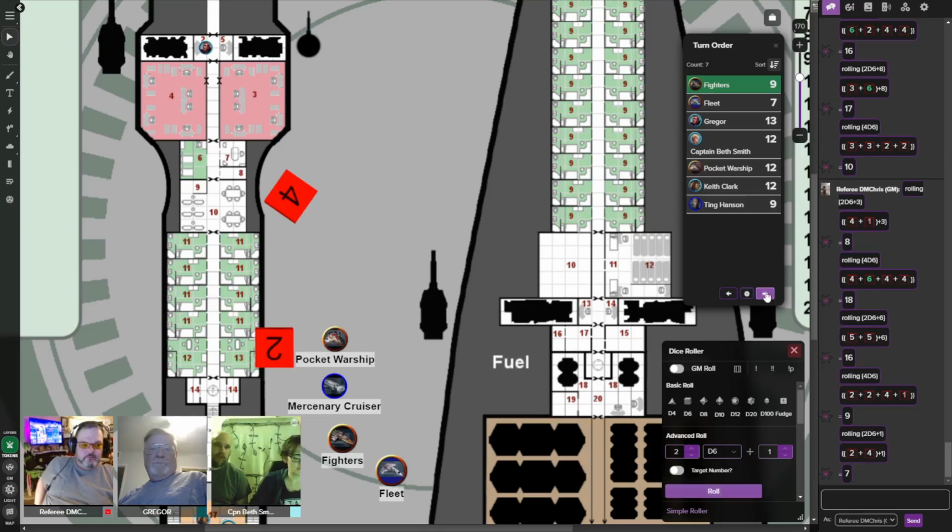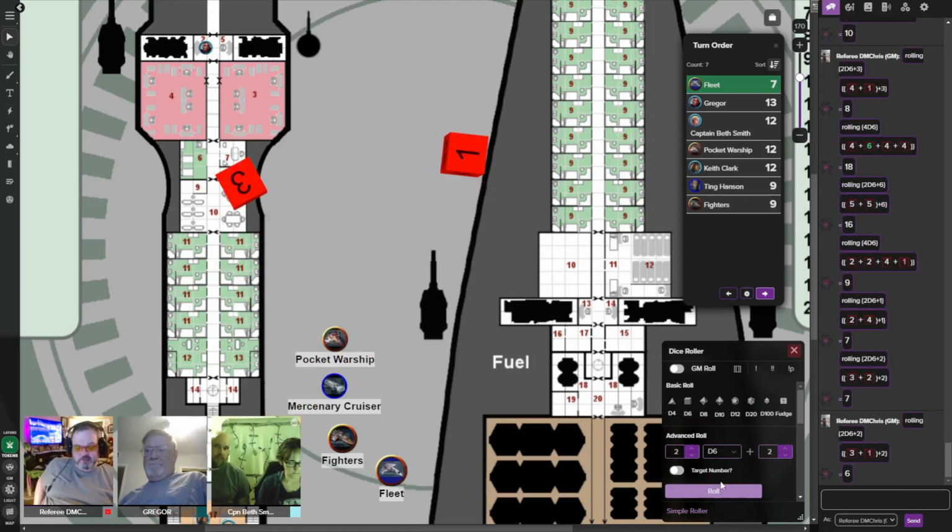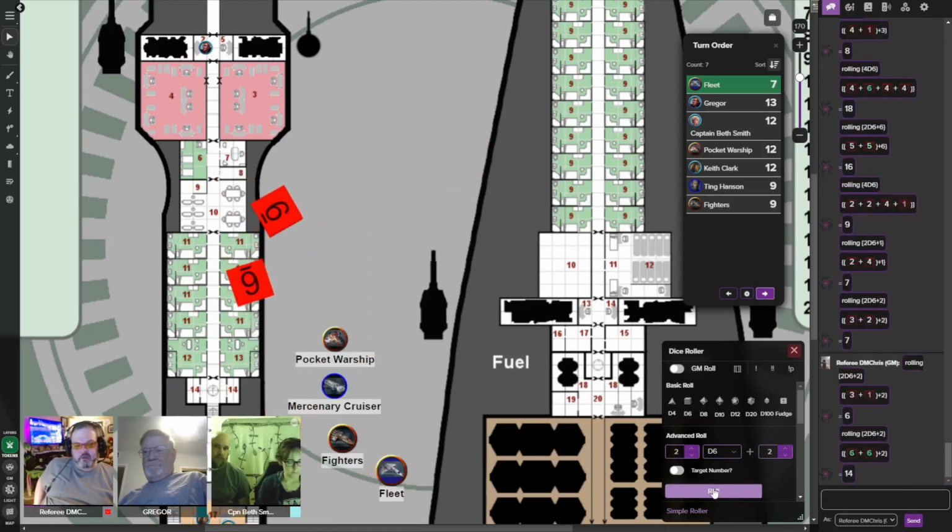The fleet would be in range. What else you got? So there's 2 of those. There's 2. So that's 6, 12. Ooh, 12 pulse lasers. Right. That's a miss. That's a miss. Second ship. There we go.